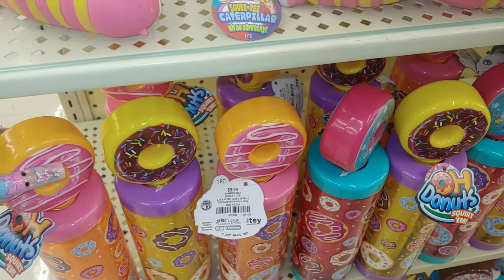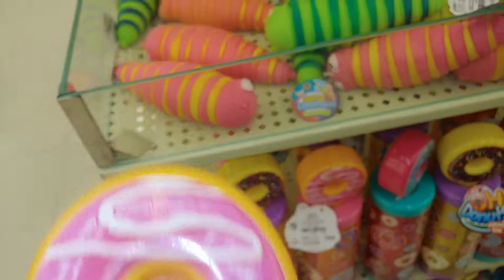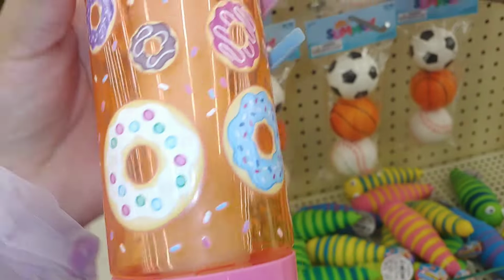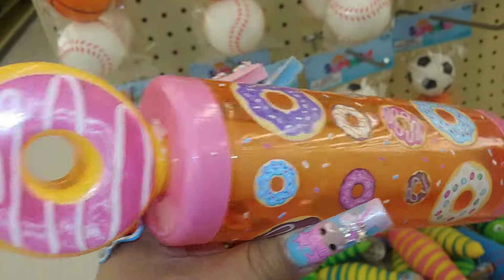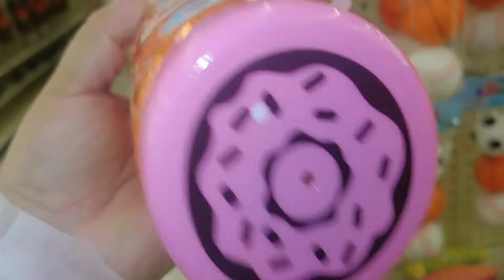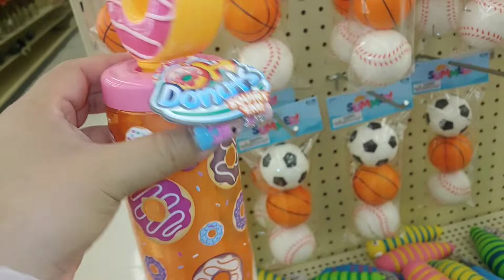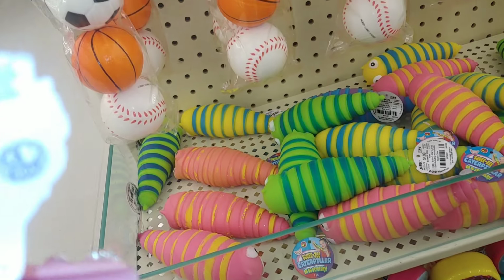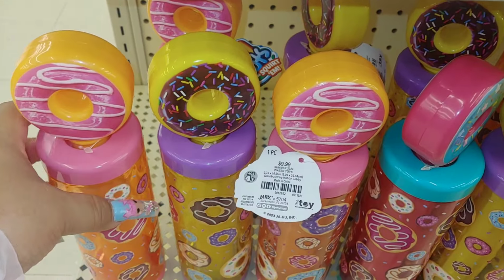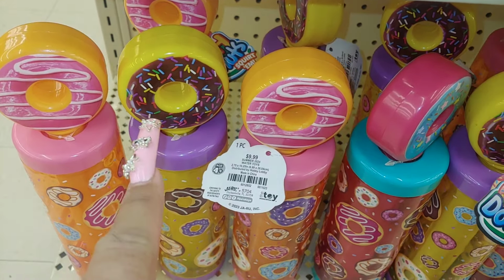These are so cute. These are for the pool, for swimming or wherever. It's a squirt gun and the donut on top with all the donut sprinkles. That is so cute. It's a squirt shooter. Isn't that cute? And it's $10. There it is. So they come in different flavors. They come in bubblegum flavor, donut, chocolate with sprinkles.